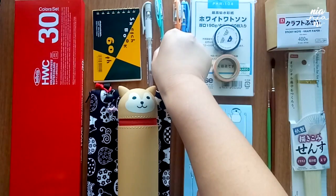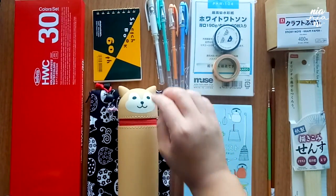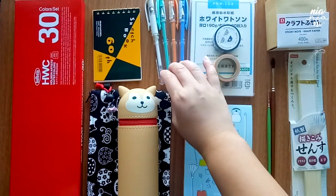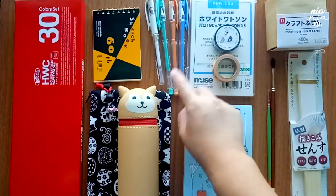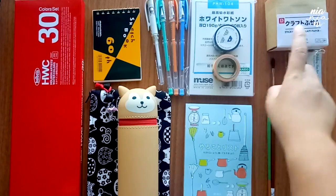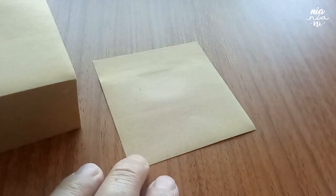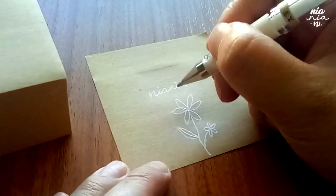These pens are the Uniball Signo pens that I got from Tokyu Hands. These are just fun little pens that I thought I could use to take notes down, and I'm also planning on doing doodles on the craft paper that I got from Daiso. As for the white pen, I already know I'm going to be using it a lot anyway because I use it for my watercolor paintings for the final highlights.